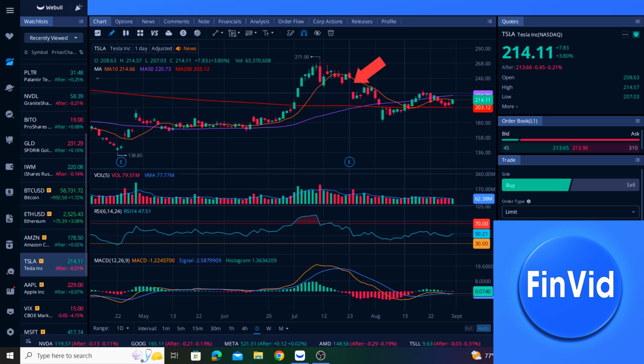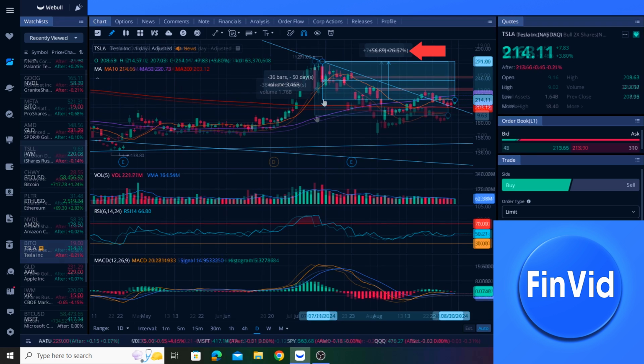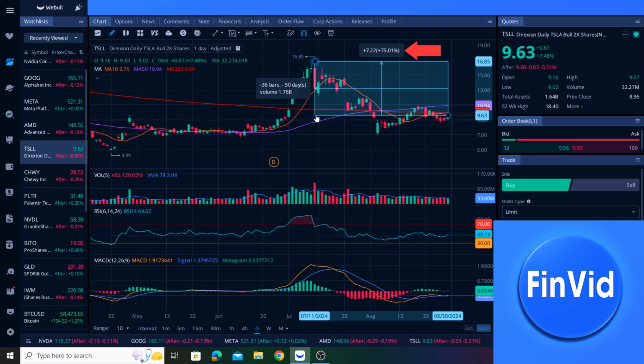I think it is very reasonable for Tesla to close the gap on the daily time frame that formed on July 23rd, and it also would not surprise me to see Tesla retest the relative high of $271 per share as we get closer to the Robotaxi event. If Tesla reached $271 from the closing price this past Friday, that would be a gain of roughly 26%. And if TSLL retested its relative high of $16.85, then that would be a gain of roughly 75% from last Friday's closing price. I'm not saying that all of this will happen. Nothing is guaranteed. I'm just saying that I would not at all be surprised to see a retest of the recent relative high sometime between now and October 10th.